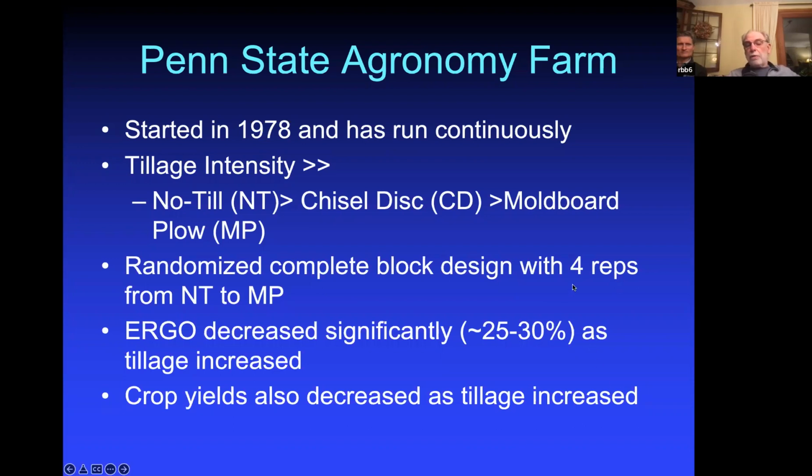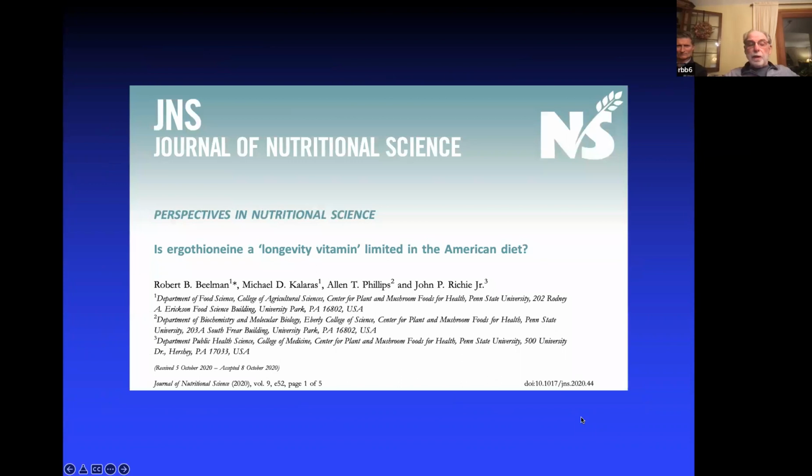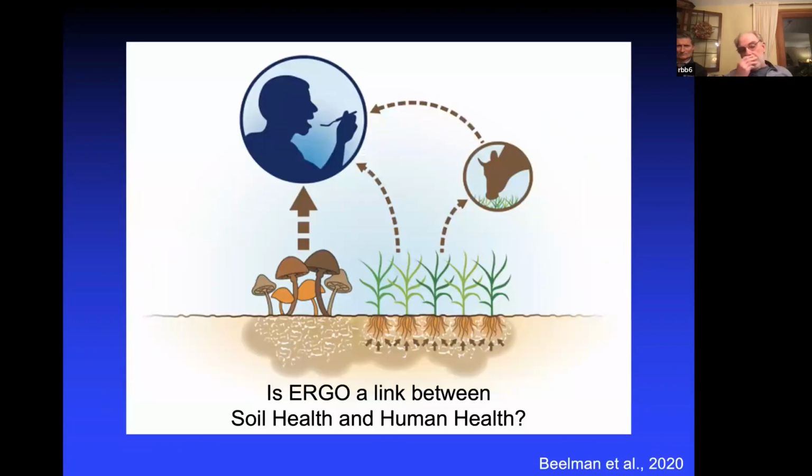Incidentally, we're down to 3 reps on this now because rep number 1 was close to a country road where there was flooding, and it was starting to mess things up. So we only included 3 of the 4 reps. What we found was that ergo decreased significantly, 25 to 30%, as tillage increased. And interestingly, the crop yields also decreased as tillage increased. We published some of this in the Journal of Nutritional Science, and this was the graphical abstract for that. It shows the link that we're trying to promote here.